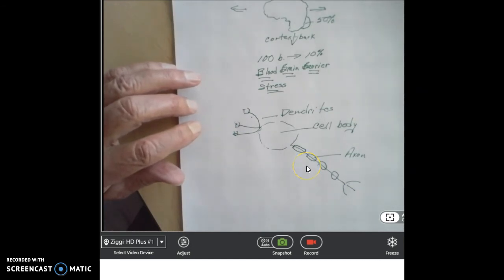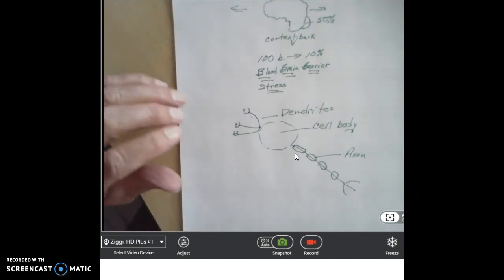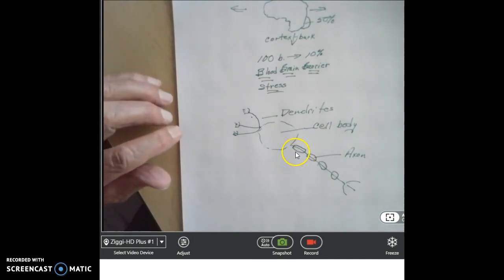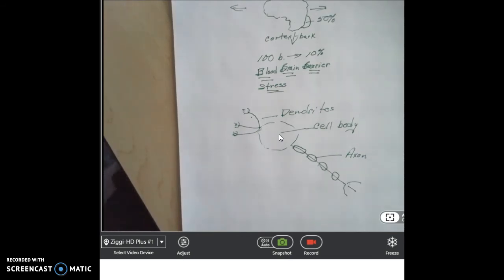Okay. Now, as I was saying, there was a slight interruption here. But as I was saying, this here is an electrical pump that puts positive and negative charges together. So the message comes in here, goes into the cell body, and I apologize for that little blurb, but I couldn't help it. And we're going to just continue on.